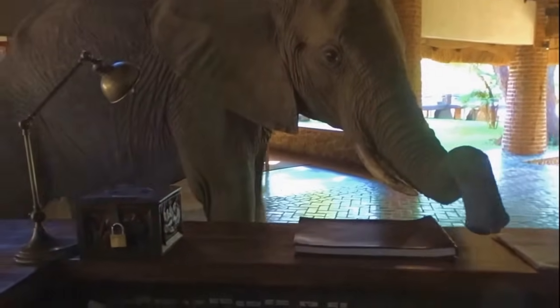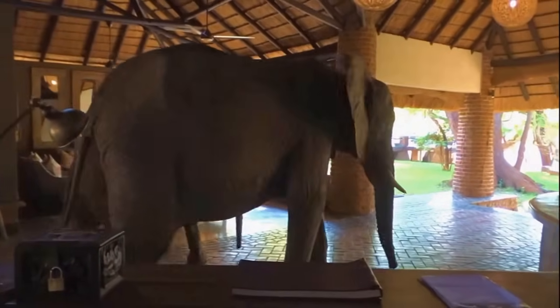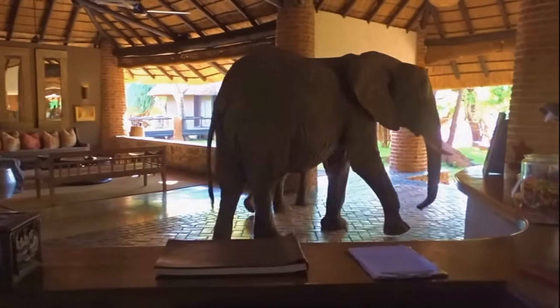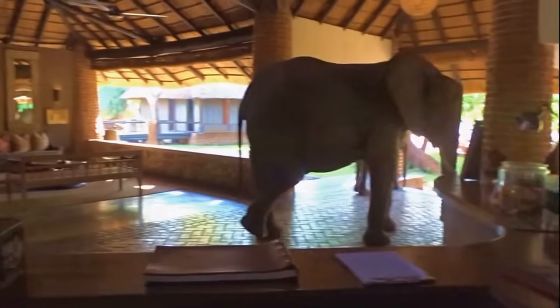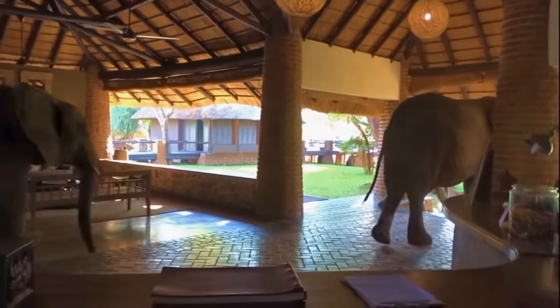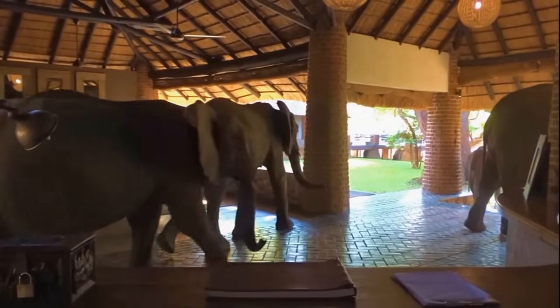Now if you watch the littlest elephant, what you'll see is it's now behind the matriarch. In other words, the grandmother or mother of the elephant is sort of shielding the baby from everybody else. And they're getting ready to go down the stairs now.